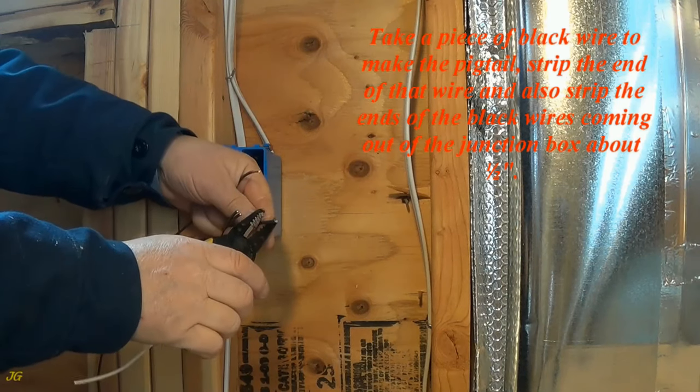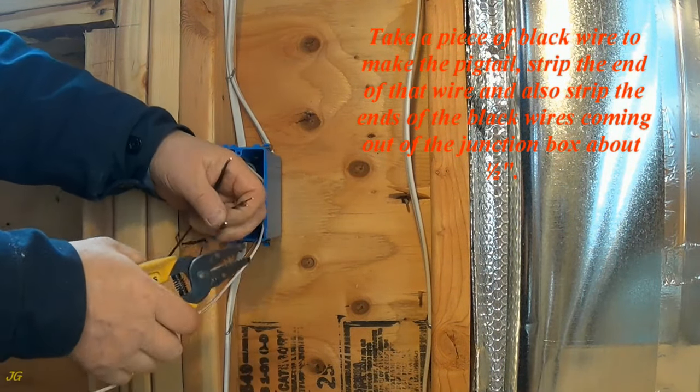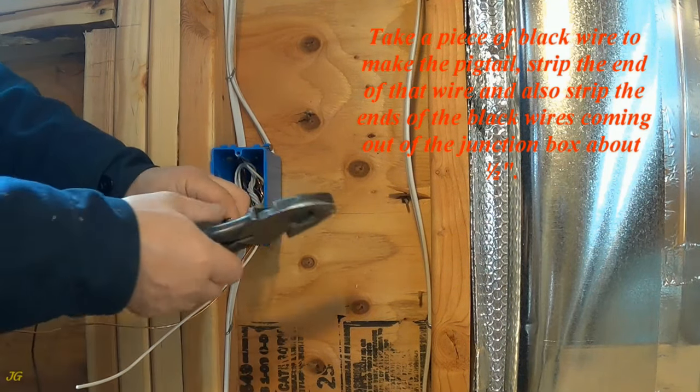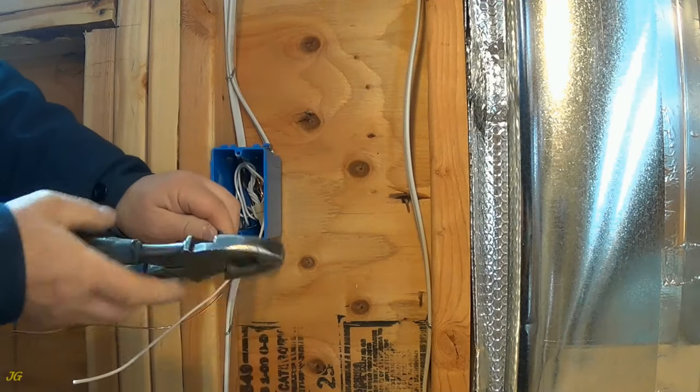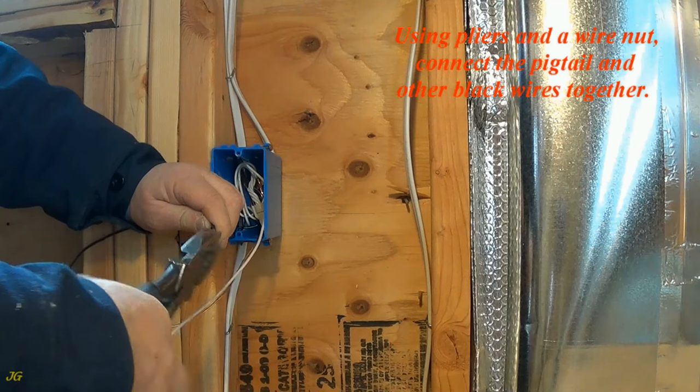Take a piece of black wire to make the pigtail, strip the end of that wire and also strip the ends of the black wires coming out of the junction box about 1/2 inch. Using pliers and a wire nut, connect the pigtail and other black wires together.